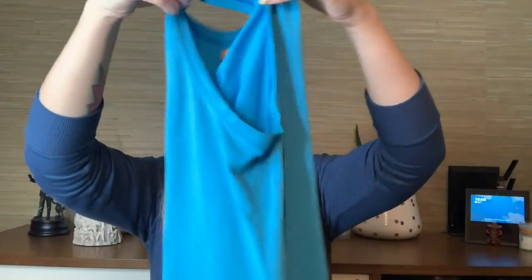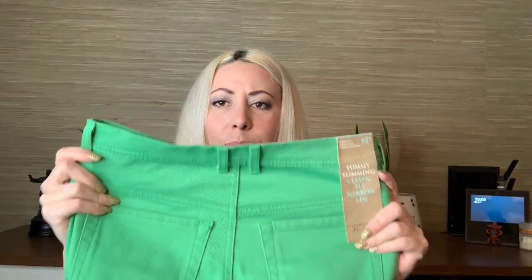All right, we're getting to the end of this bag. Just a Lucy tank. Lucy, blue little sleeveless tank. And you are brand new with tags, Charter Club. Again, I just got these because they're new with tags. Brand new with tags, green pants.